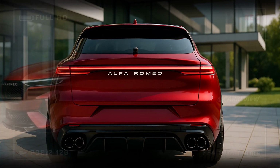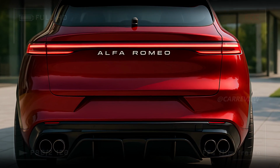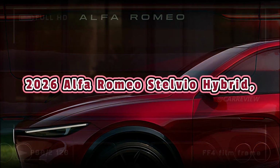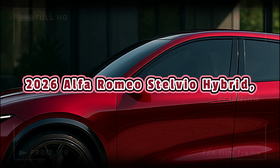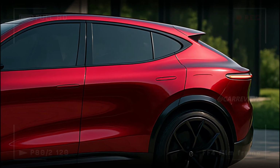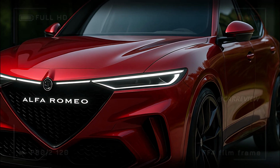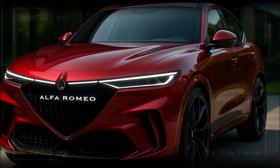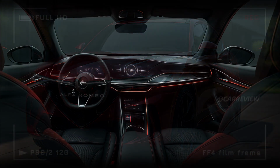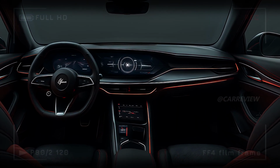The 2026 Alfa Romeo Stelvio Hybrid is more than just a new chapter for Alfa Romeo. It's a bold leap into the future. It merges Italian passion, razor-sharp design, hybrid performance, and futuristic technology into one breathtaking package. So, is this the SUV that finally puts Alfa Romeo back at the top of the luxury performance game?